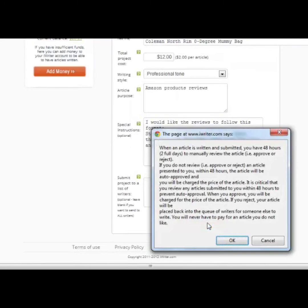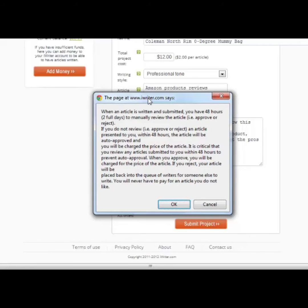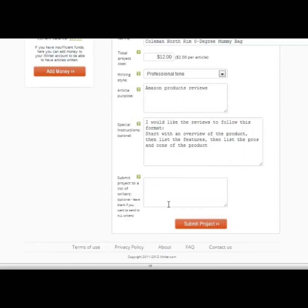You just hit submit project, and it's just telling me that when an article is written, I have 48 hours. That's one thing I actually should point out. If you're going to use iWriter, when somebody submits an article for you to review, you have 48 hours to review it. If you don't review it in those 48 hours, it automatically gets approved. So you might end up getting some crap if you aren't on top of this. So again, you have 48 hours to review each article, and that's when you can accept or decline.